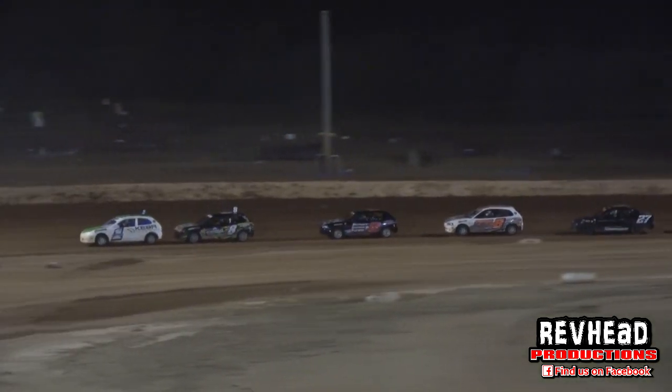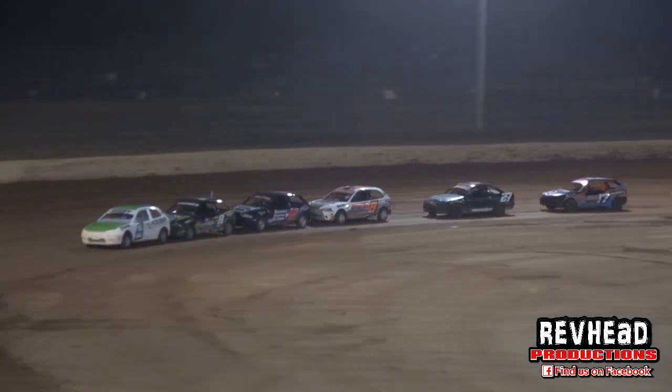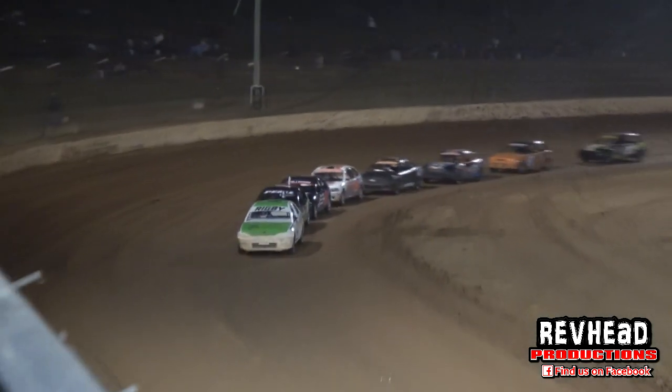Well done. That's the turn 1 entrance to the pit. Correct. Go to the little tiny pit box just inside the right of the gate. Bit lady yelling on the microphone.